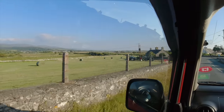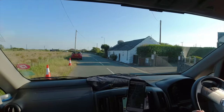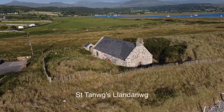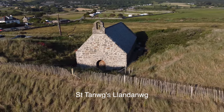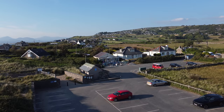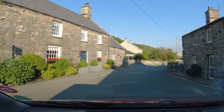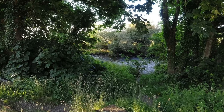When you're looking for a place to stay, we find it's best to drive along with Google Maps open and just have a look at what's around you. This road turned out to be a bit of a dead end, but at least we got to see this beautiful little church. We didn't really fancy this car park, so we kept on going. Sure enough, we found the perfect little spot to spend the night.